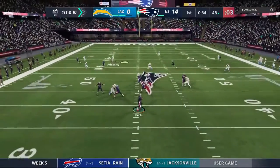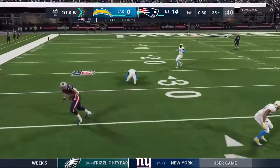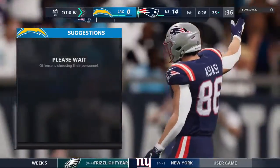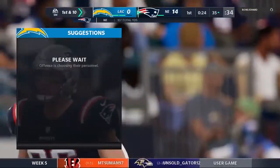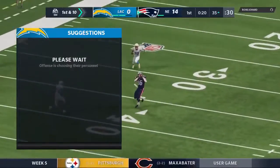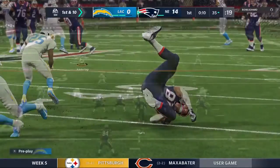Off the play fake, here's Hurts. Open man is Asiasi, the tight end. And he's got this down to the 35. Another nice gain, 16 yards there, and a first down again. First down. 1st and 10 at the 35-yard line.